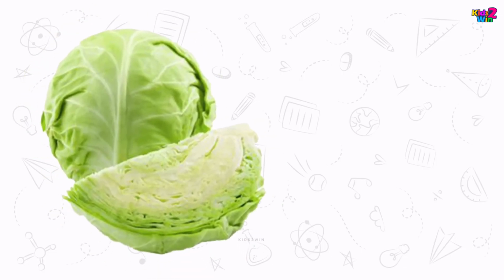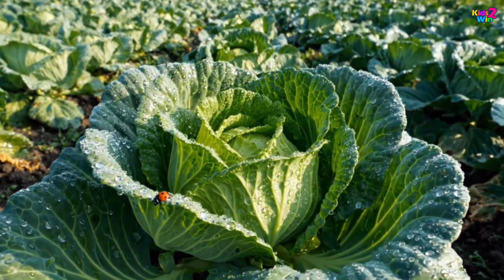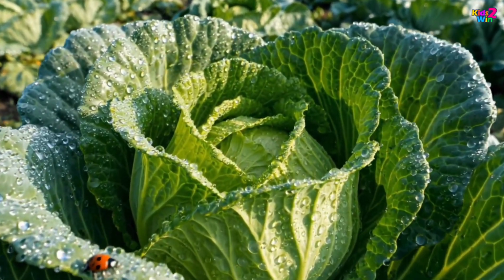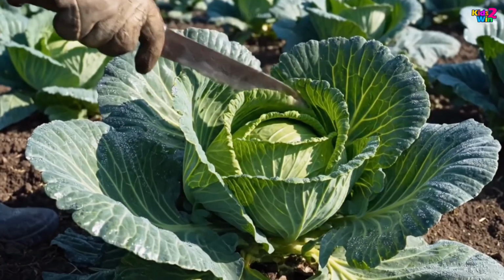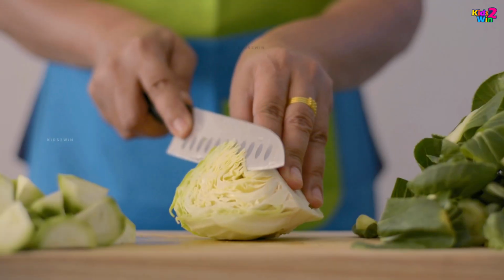Dear kids, this is cabbage. Cabbage is a green leafy vegetable. It is used in salads, curries and soups. It is rich in vitamin C, fiber and calcium.